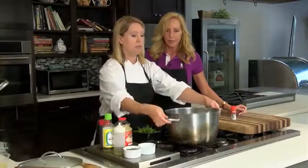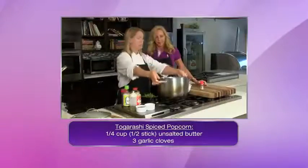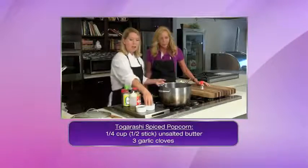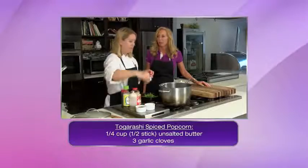Before we get started, we'll start with the popcorn. I like to pop my popcorn in a little bit of coconut oil because it gives it that nice touch of sweet and salty. We're going to have some salt going in there. It just smells so good. I feel like I need a movie going right now.